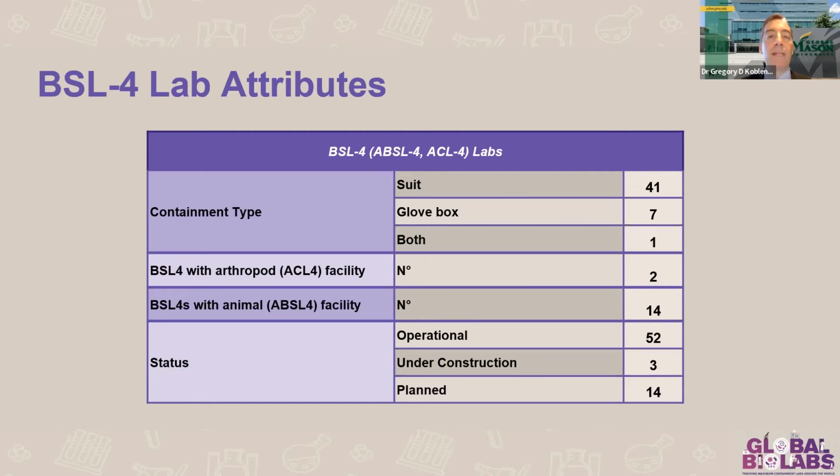This is a good time to note that there's a difference among countries in how they describe the different biosafety levels. So it's difficult to have a one-size-fits-all definition of these facilities.